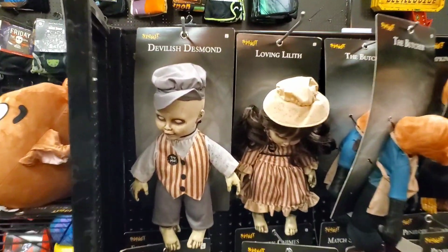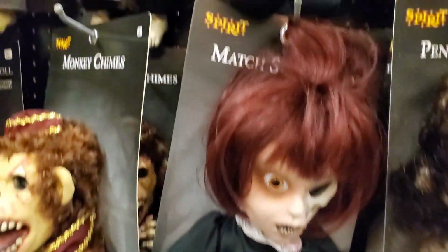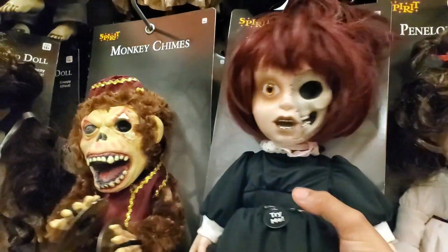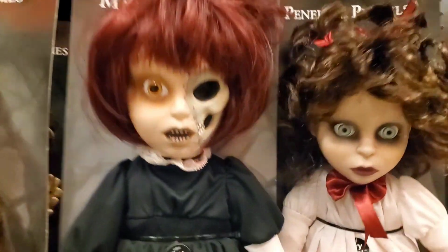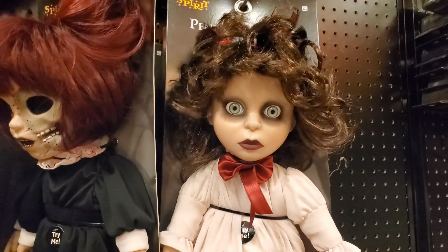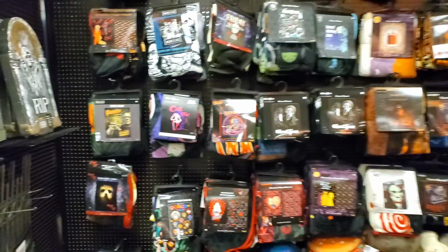And here we have the haunted dolls, which I haven't seen the new ones for this year yet. Looks like the pumpkin Nester doll is back. Always nice to see Nester. And we have the new ones for this year. We have Matchstick Molly. No, Mary. Matchstick Mary. This is an interesting one to say the least. Interesting doll. And then Penelope Pigtails, which this one is weird. Yeah, the new dolls for this year, I'm honestly not a huge fan of them.